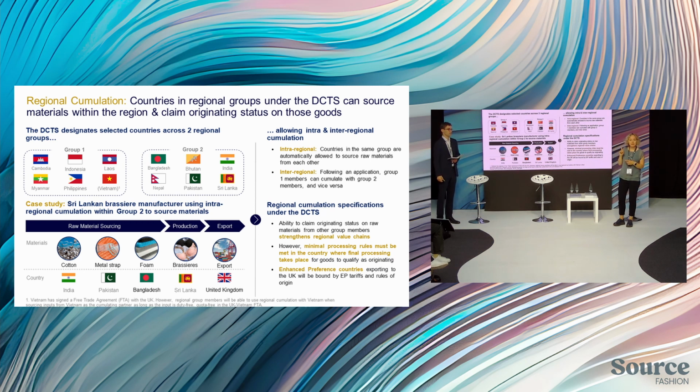One important thing to add, though, is the production phase. We have very strict processing rules within the scheme, so you can source your materials from within the region, but you have to do the construction and go beyond simple manufacturing of the bra, in Sri Lanka in this case, in order to qualify for the zero tariff.